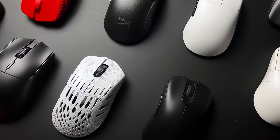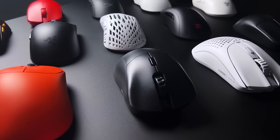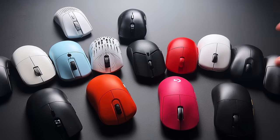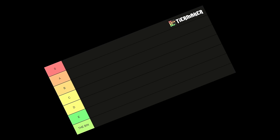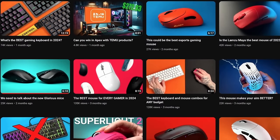Over the past year, I have reviewed many gaming mice, and it's been a great year for them, with so many mice being amazing, but not all of them. Where do they rank among each other? Well, that's what tier lists are for. I'll be going through all the mice I've reviewed last year and a few extras.